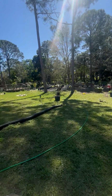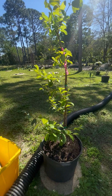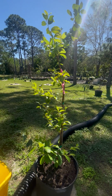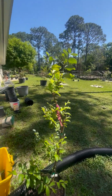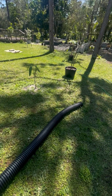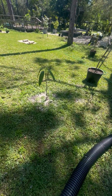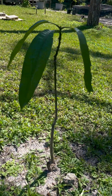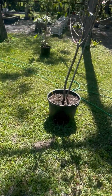Oh, and this one is my favorite. This is a jujube tree. Apparently the fruit tastes like apple. Well, I don't know. Again, this is new, and it will be planted in the ground pretty soon. That's just something that I was going to use to dig a trench, but changed my mind and it's still hanging out. And then this is another mango from seedling. I have no idea what it is, but it's there.